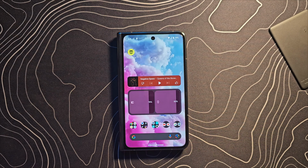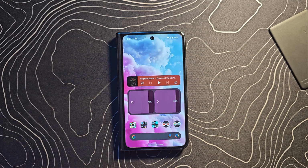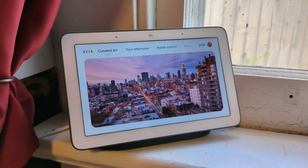Of course, I was able to use the built-in things. You know what I'm going to do? I'm going to just uninstall that and rock with the built-in software. I love that freedom that you have to choose between those two. That's really cool.